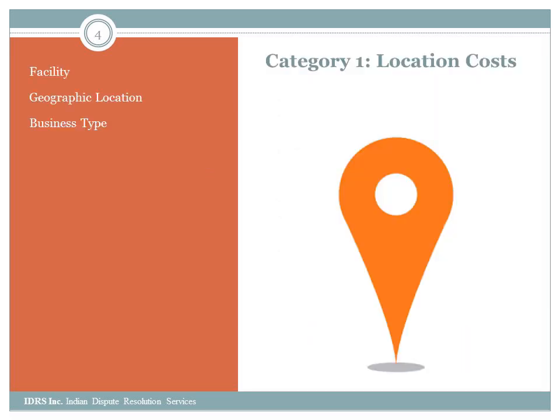So as I mentioned at the beginning, a good way to estimate expenses is to break them into cost categories. And by doing this, it's really going to help you consider all the costs that might be relevant to your business. So this first cost category is location cost. And location cost refers to the particular facility that you're going to be moving into or building, the geographic location.